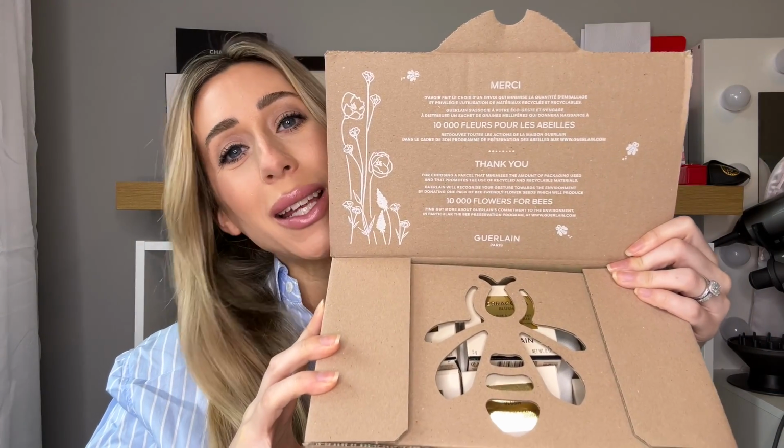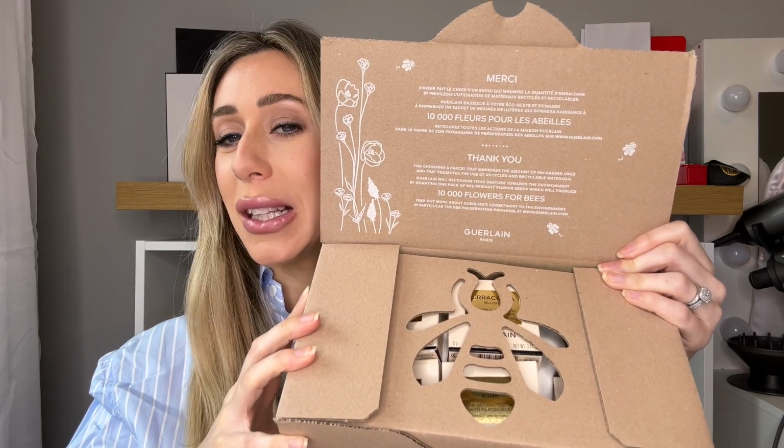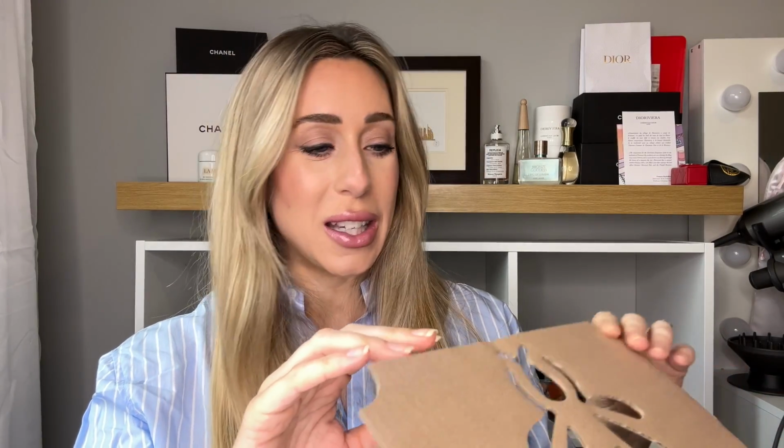So here we go. I've got the box, I've opened the box. Look at the packaging, how gorgeous. I chose the eco-friendly option. You can obviously recycle the box, so I think it's very good. It says 10,000 flowers for bees because they are very committed to the environment and the bees. I think this is very good.